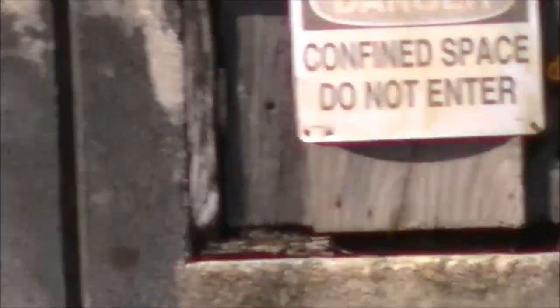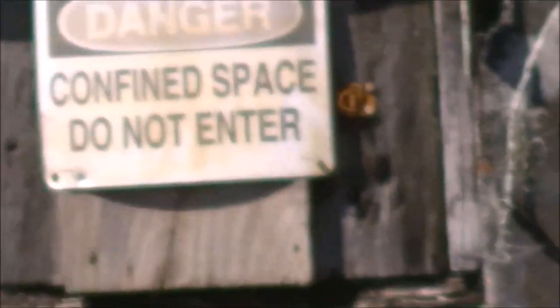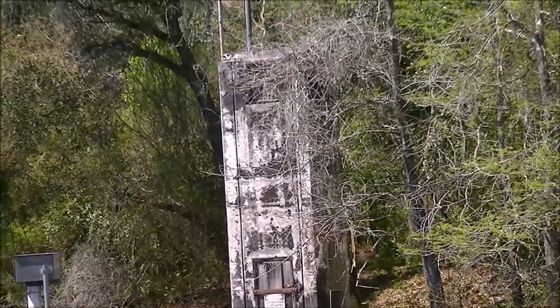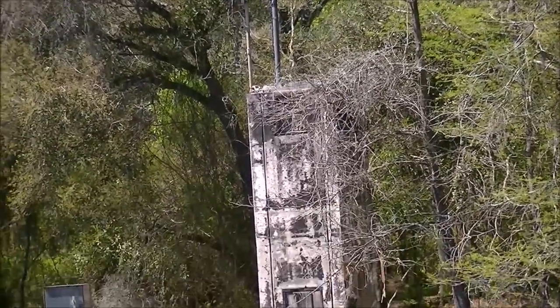Sure what that says. Danger something. I didn't bring my tripod. But it's got a solar panel up on top there. It's neat.